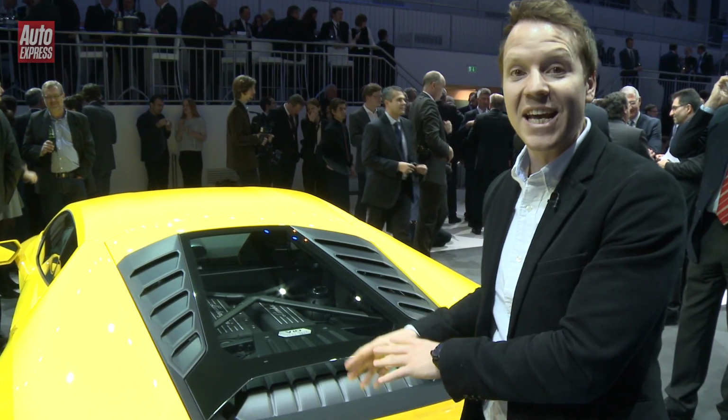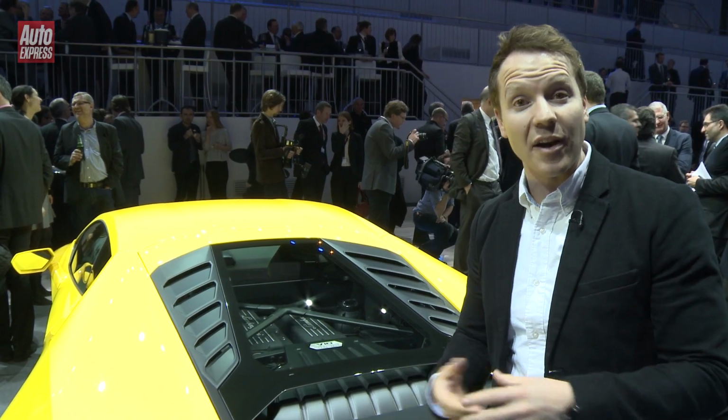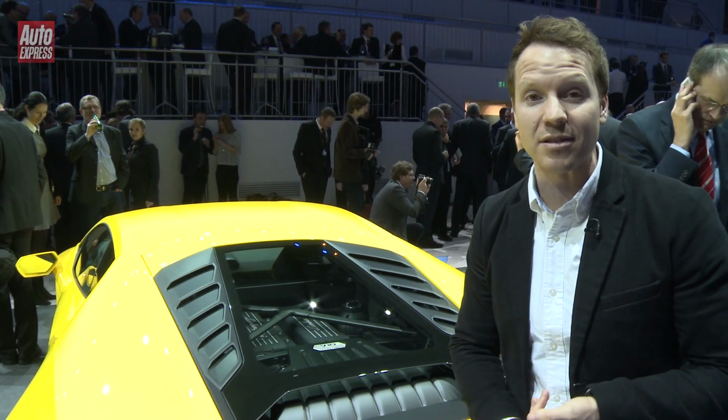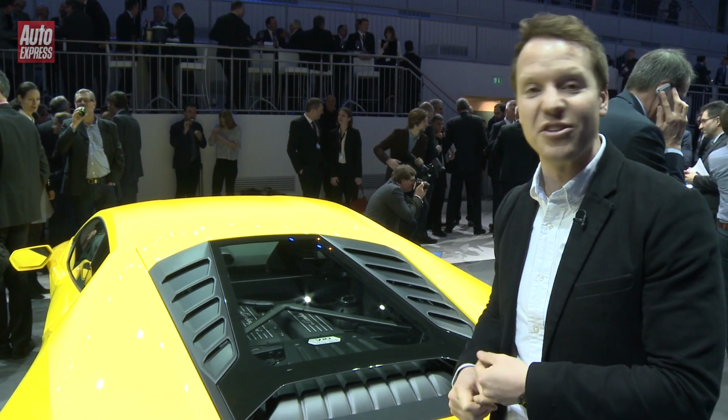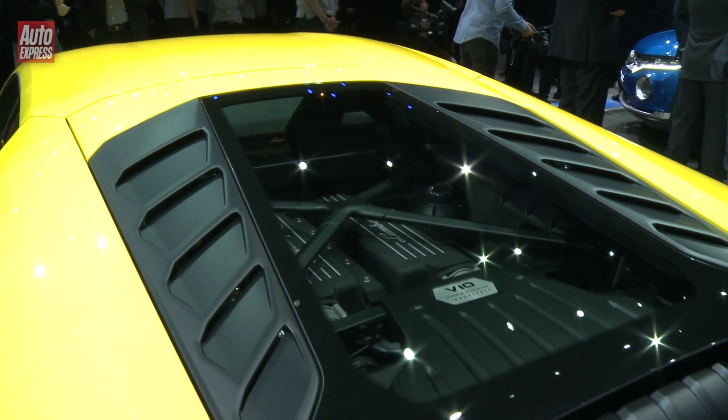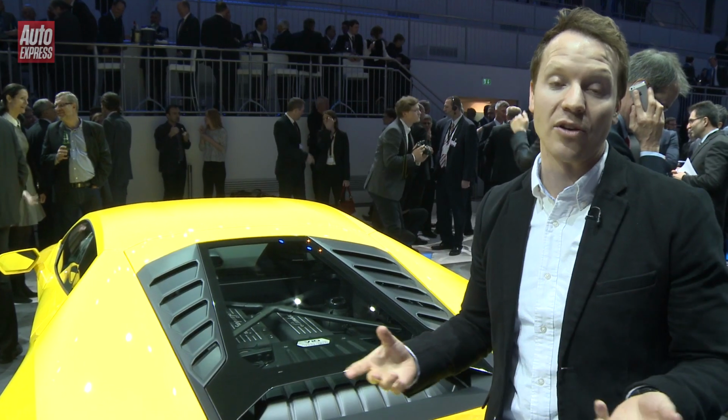Now, speaking of the engine, it's a development of the old unit, so it's a 5.2 litre V10, 602 horsepower, no downsizing, no turbocharging here, just brute force. It will do 0 to 60 in 3.2 seconds and go on to way over 200 miles an hour.